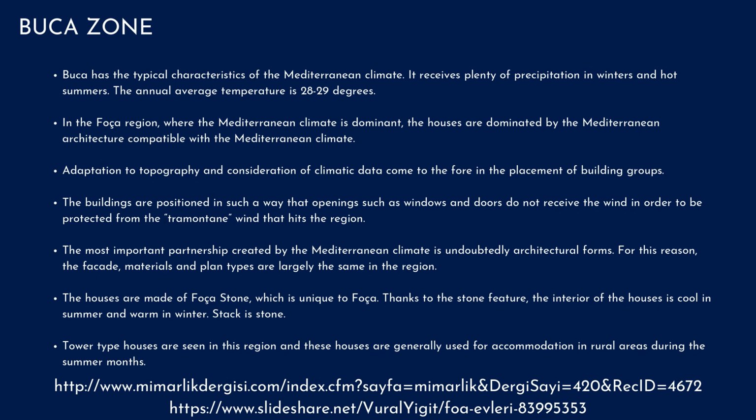The most important partnership created by the Mediterranean climate is undoubtedly architectural forms. For these reasons, the facade, materials, and plant types are largely the same in the region. The houses are made of Foça stone, which is unique to Foça. Thanks to the stone feature, the interior of the houses is cool in summer and warm in winter. Stack is stone. Tower type houses are seen in the region, and these houses are generally used for accommodation in rural areas during the summer months.